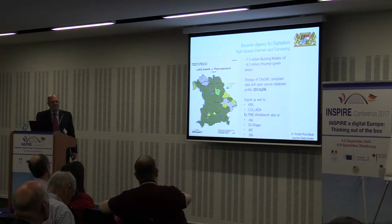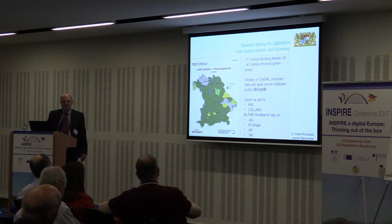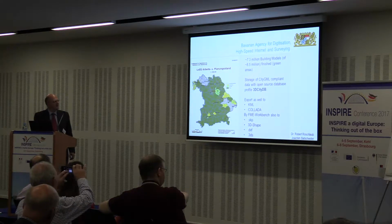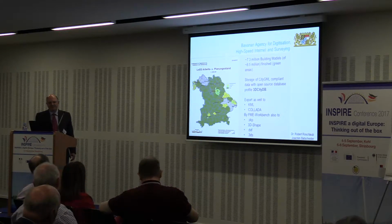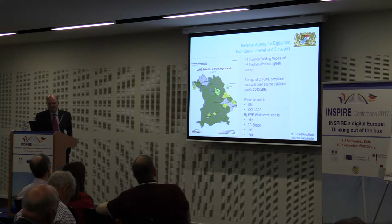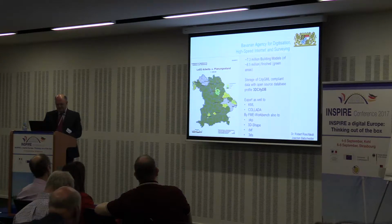The data set is not finished. You see the green areas of Bavaria are finished quite now, and the rest will be finished within the next year. So we have a lot of data. And we do not only provide these data in the well-standardized data formats, we sell these data as well in more common data formats to the public.